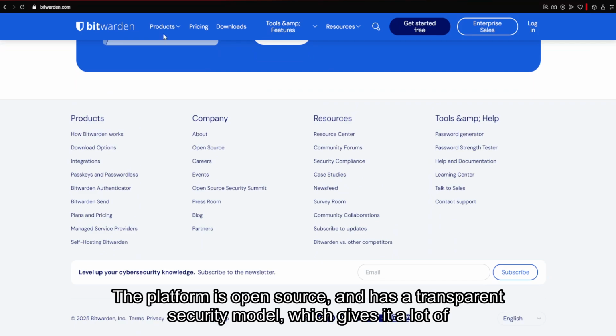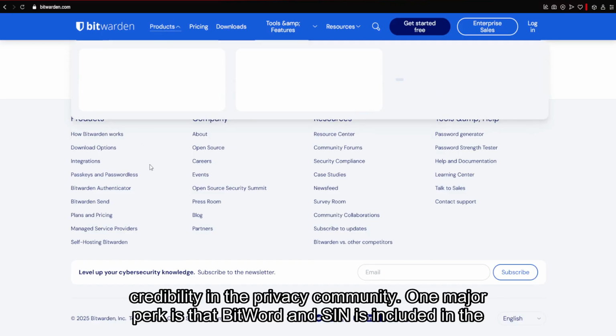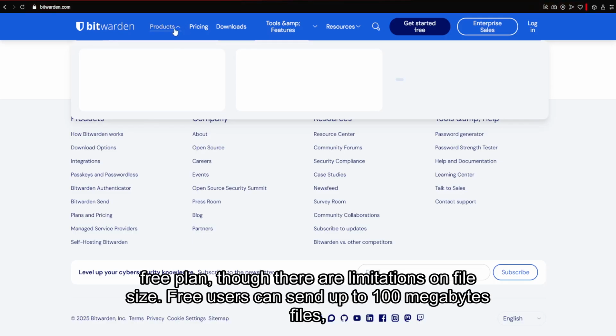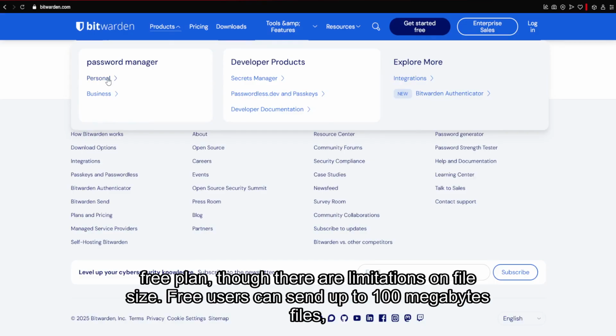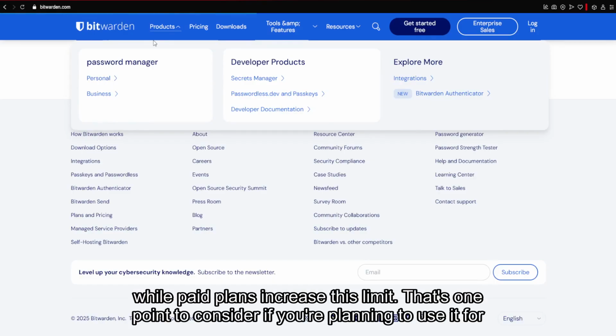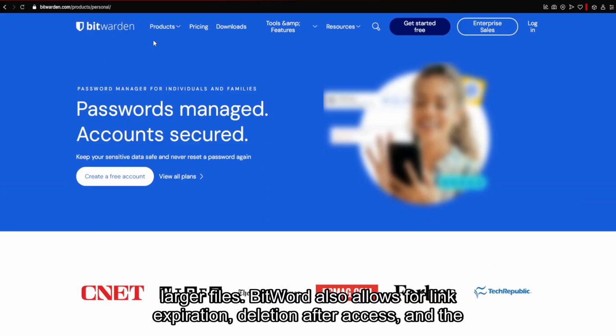The platform is open source and has a transparent security model, which gives it a lot of credibility in the privacy community. One major perk is that Bitwarden Send is included in the free plan, though there are limitations on file size. Free users can send up to 100 megabytes files, while paid plans increase this limit. That's one point to consider if you're planning to use it for larger files.